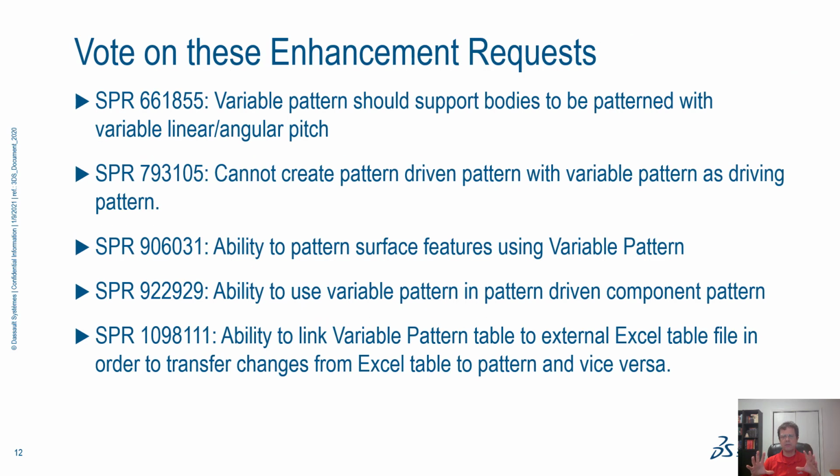And I'm going to leave this slide on for a bit in case you want to vote on this enhancement request. So if you vote on them, the chances of somebody starting working on fixing or adding this functionality are going to increase quite a bit.